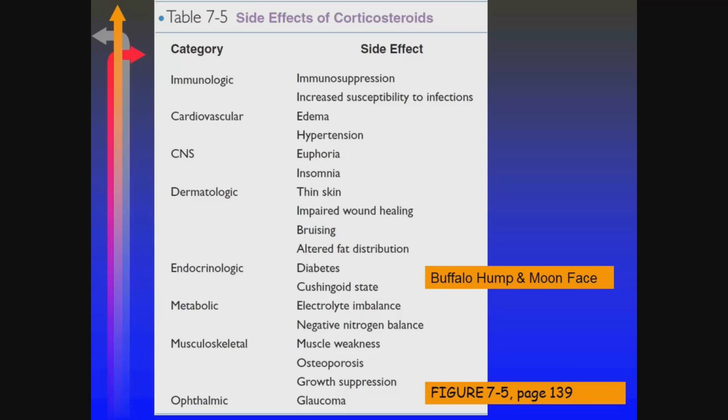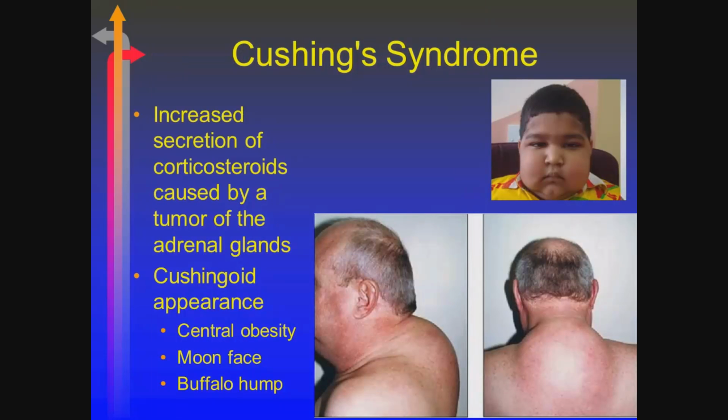Two that you should know, because I think they're just great names: Buffalo Hump and Moon Face. It's called Cushing syndrome. Central obesity, moon face, the rounding of the face, and the development of fatty tissue on the back of the neck. You can see why they call it buffalo hump. It's a side effect. If your asthma is so bad that you have to be on steroids, that's the consequence, that you end up having chronic oral steroid use.